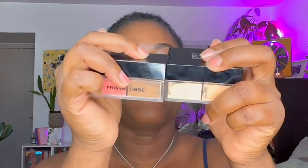I'm trying this Givenchy Prisme Libre powders. I have two here, number 4 and then number 6. This is the difference with the two. One is bluish, greenish, and purplish, and this one has the orangey. I don't know if they're supposed to be doing different stuff, but I'm more gravitating towards number 6.